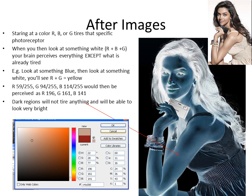If you plug that color into the color mixer and use those numbers here, you get this kind of maroon but kind of fleshy color. And if you actually compared that to what you see up here, it's accurate. Now, if you looked at this inverted image here, then stared at something white, given the appropriate amount of time, it would essentially do this inversion for you. Such and such photoreceptors will be so tired that they'd subtract themselves out, and you'll see a lifelike flesh-toned person after that.